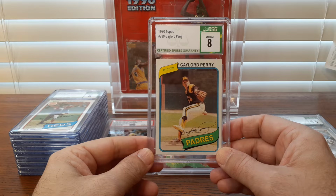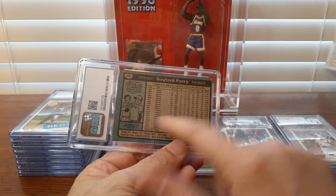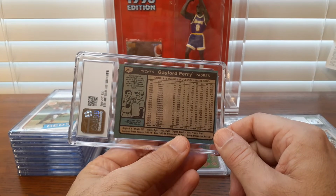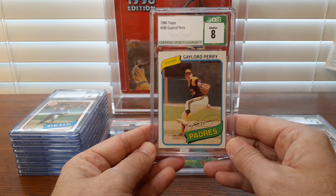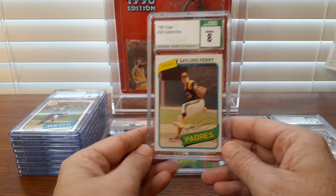In some of my experiences, I think their cards are a little overgraded. The back's a little off-centered on that, but that may be what's warranting the 8, but still a cool card. I love all those stats of Gaylord Perry, and that's a great action shot of him from the late 70s, probably 79, that shot was taken.